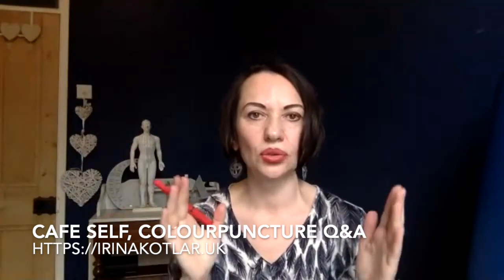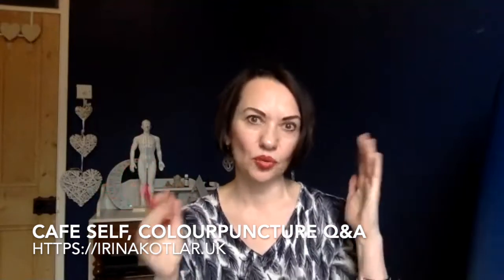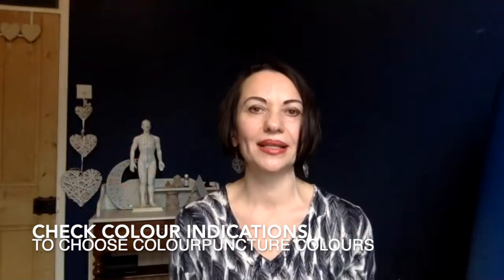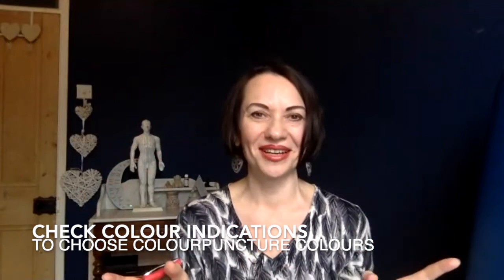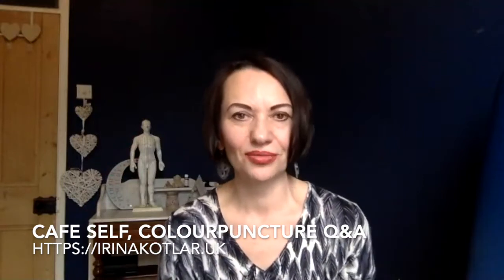So we still use this. If both sides are very responsive, very painful, then you can use blue, blue. If both sides are absolutely non-responsive, you can use orange, orange. So you go with color indication. Color indication is such an interesting thing in Colourpuncture. It's so simple, so basic. We learn it on day one. But this is something we come back to again and again, especially if you want to create your own protocols and be creative with color in general.